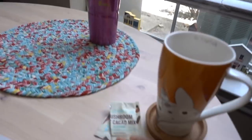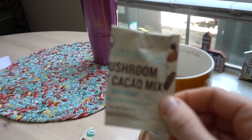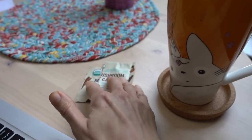I'm having one of my mushroom hot cacaos here from Four Sigmatic. I just have it there in Totoro. I love these. They have a spicy hot pepper one. If you like Mexican hot chocolate, I recommend it. It's really good, but anyways. It's like a mint chocolate granita frap. Cool. Yeah. It's really good. Especially when it's so hot out today.